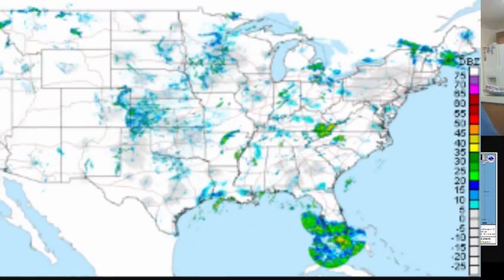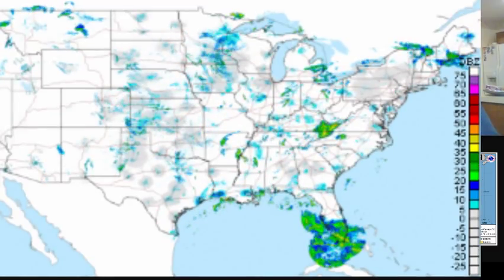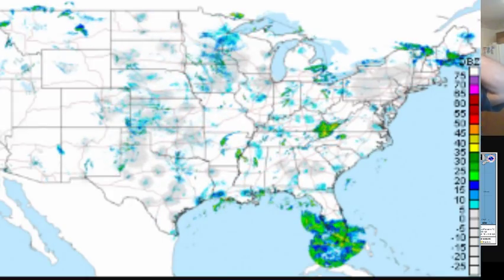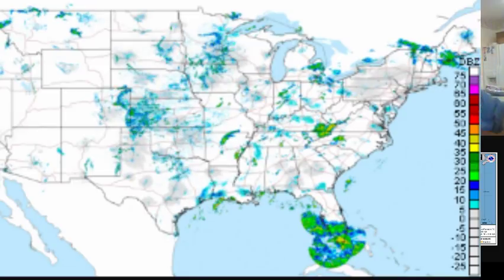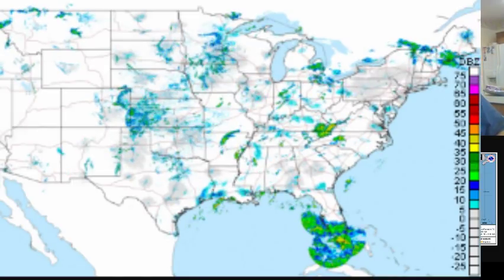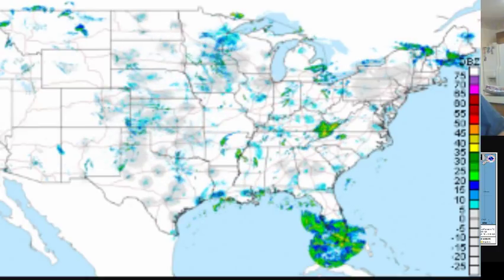Now here's the radar, the wide U.S. radar view. You can see the rains that are over the southern third of Florida, down southward, extending into northern Cuba. We can't really see what's going on further south than that, and also offshore.